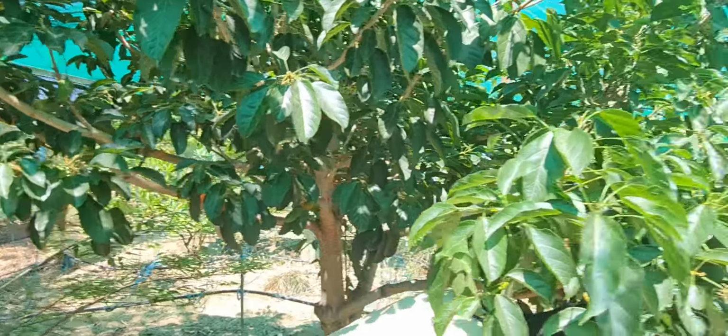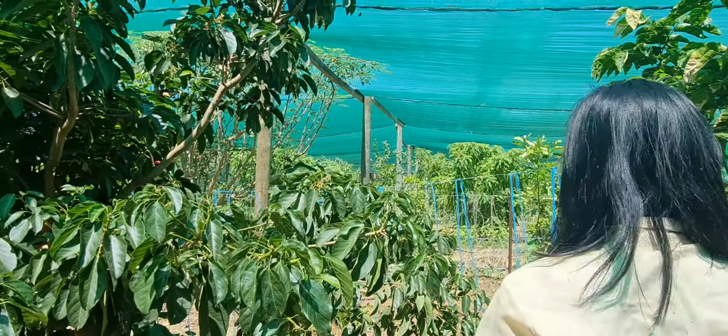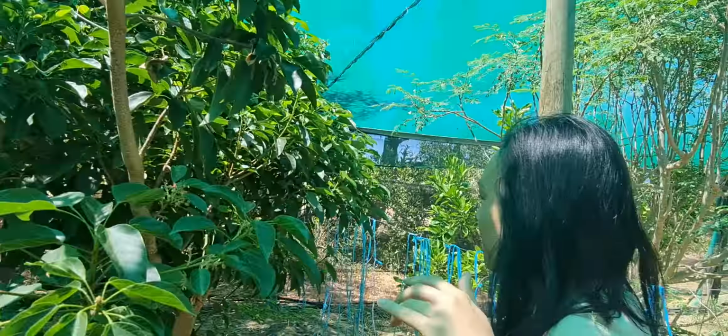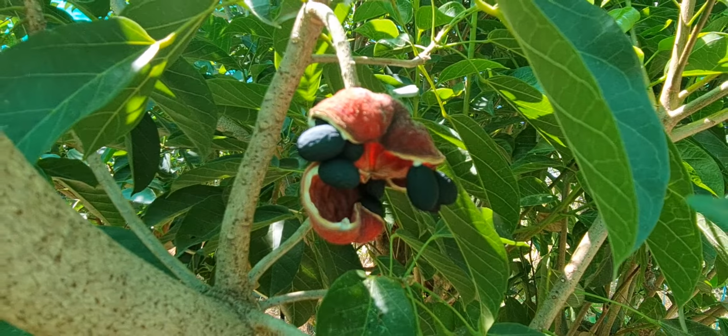Let's go this way. There's one that opened completely. This guy. Okay. Oh, there it is. Yeah, on this one. Okay, let's try this one here. Oh my God, I think you can harvest it. Look at how beautiful it is.